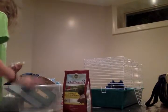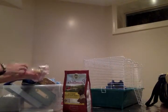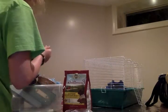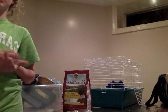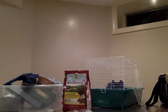You need a seed mix. So you can have a main food and a seed mix. In the seed mix, you put maybe a little bit of nuts, a lot of seeds. You could look at people's seed mixes. I know a lot of people, so under my subscriptions, if you look at them, that's what you look for.